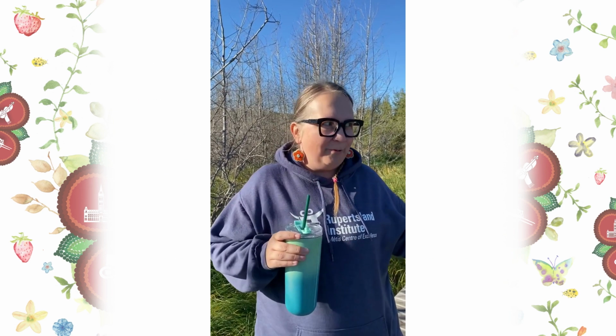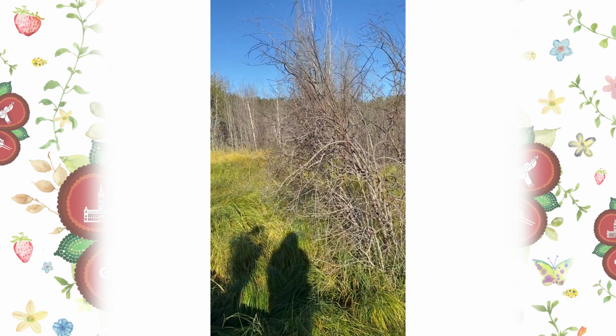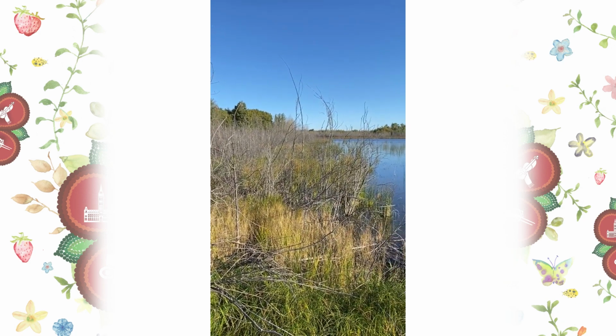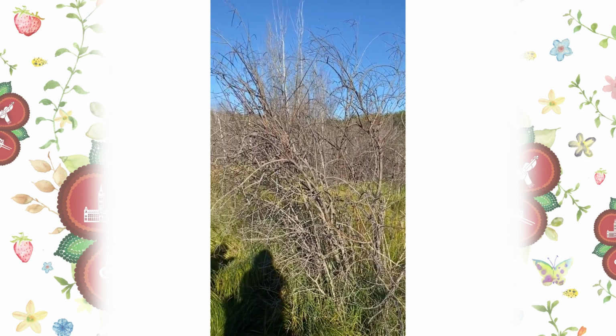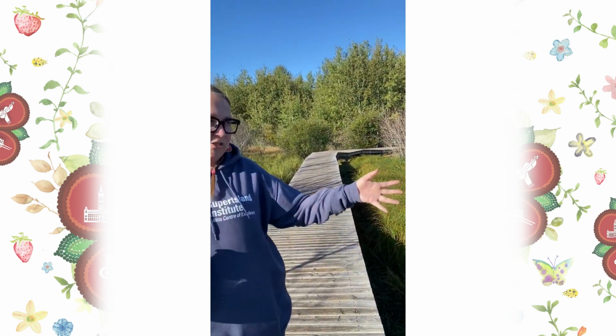The edge of where the water is here. Now you can see there's some branches and shrubs and even trees that look like they're dead, and chances are they probably are. Now some of these are willow, which means that the big part of the plant isn't what you see above ground, it's way below ground. And these branches just don't survive because it's a little too wet here.